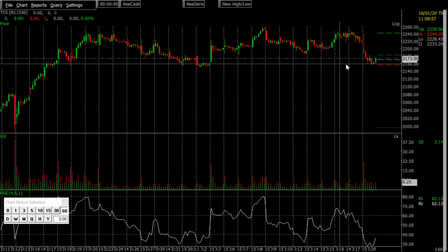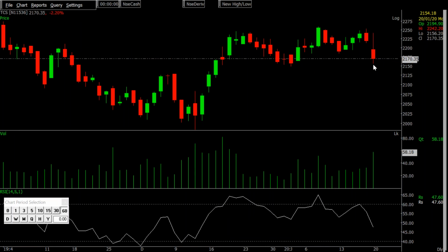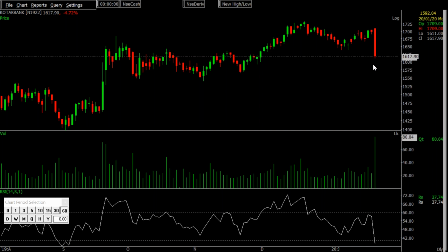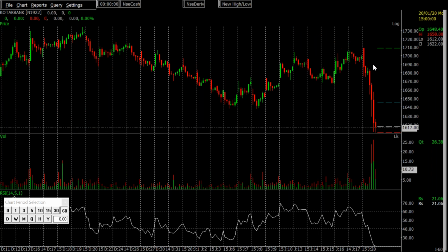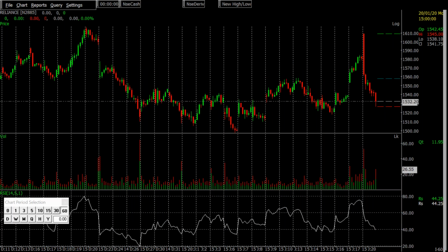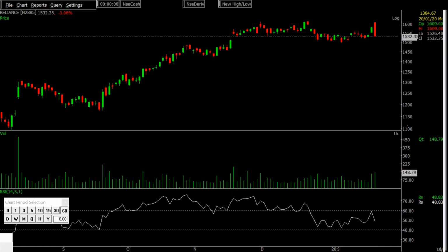But I'm not going to look at it in isolation. I'm going to wait for more evidence to form. Maybe it continues to fall. Kotak Bank has been one of the major ones, and Reliance. So first thing we should also see, if the short-term trend is down, what are the stocks which have participated, and which is the stock which has been the major mover in Nifty and Bank Nifty. Okay, so I'm going to take note of number one, Reliance.